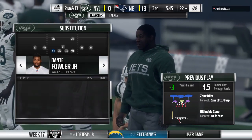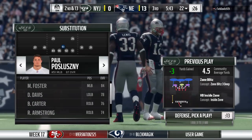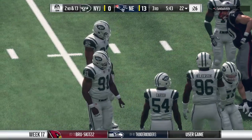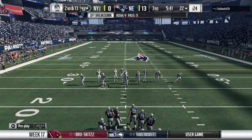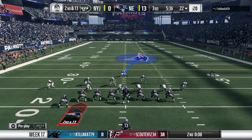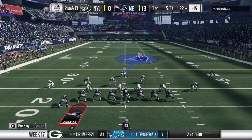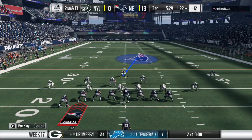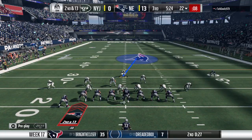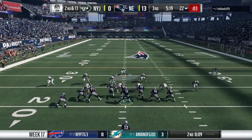He wasn't ready. Double tight, double tight. All right, here we go. Wait, 20. 29 for Mike. Ozzy. Check, check. He three's away. Switch. Right, we got it.